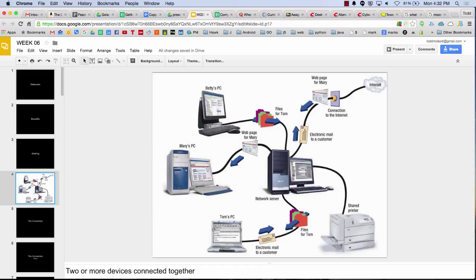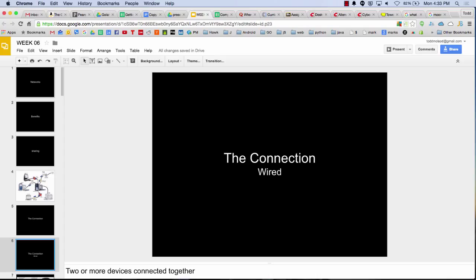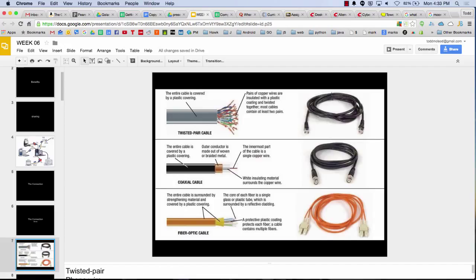And here's a picture of a network. The way we create a network is we just connect things together. That's it. All we have to do is figure out how to connect things together. All right? And so the first step in creating a network is to think about how we can connect things. And we could connect things either with a wire or we could do it wirelessly. So if we're going to do it with a wire, we could use a twisted pair cable, a coaxial cable, or a fiber optic cable. These are some of the most common choices.